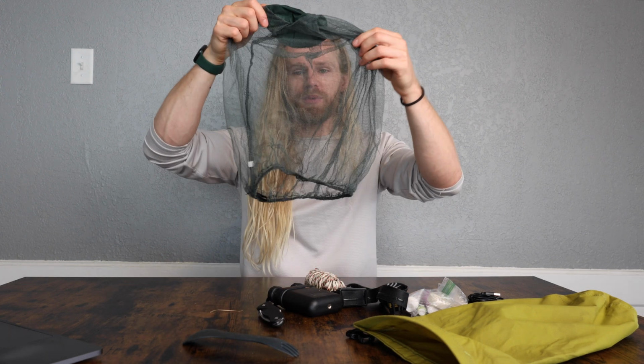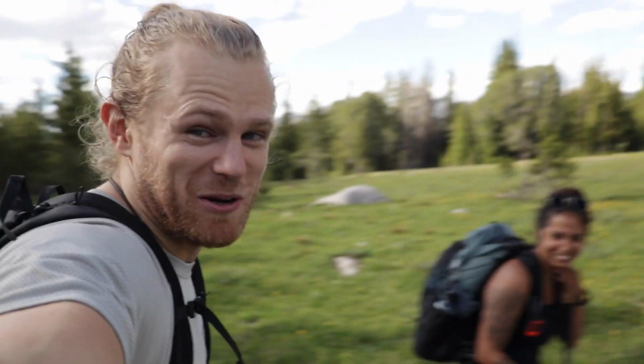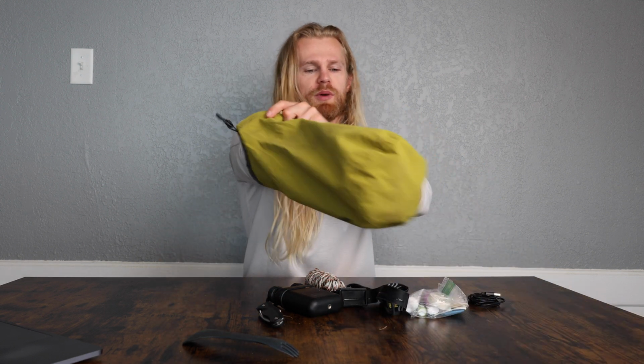Little spork. There's also a mosquito net, because sometimes the mosquitoes really suck. When I was in the Wind River Range, there were more mosquitoes than I've ever experienced in my entire life, and I was very happy that I had this with me. So yeah, mosquito head net, something great and super lightweight. It takes up no space and weighs nothing. Just keep that in your bag. It's always good to have just in case. Oh yeah, and they're also like $9 at Walmart.